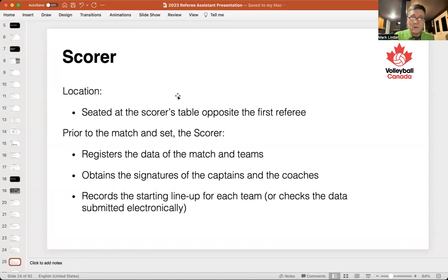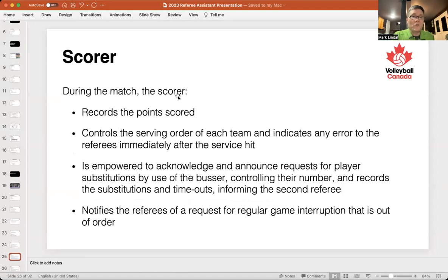That often happens. Okay, so during the match, the scorekeeper records the points. That is the most important thing of scorekeeping, is to keep the score right and to follow along. You're going to control the serving order. You are the ones that can determine whether it's number 6 or number 15 that is supposed to be the next server. You can acknowledge and announce requests for player substitutions, control the buzzer, and record the substitutions, and you inform the second referee.